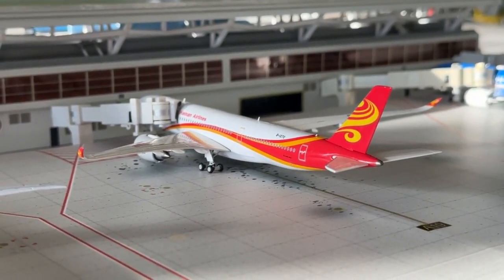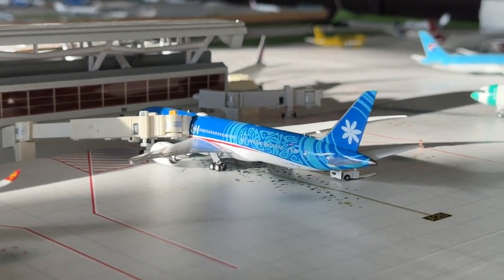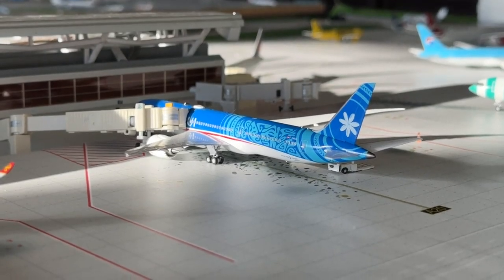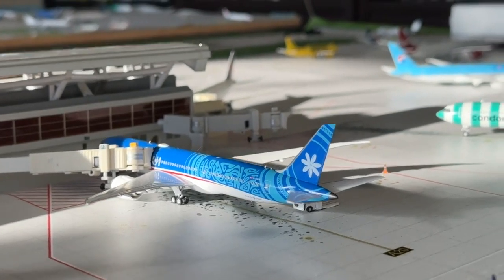This aircraft's making the flight today, heading over to Beijing, so very cool to have a quite unique diversity here of airlines. And we also have the Air Tahiti Nui Boeing 787-9 heading out to Papeete, so very cool to see that route right there.